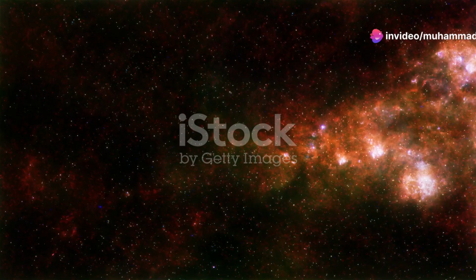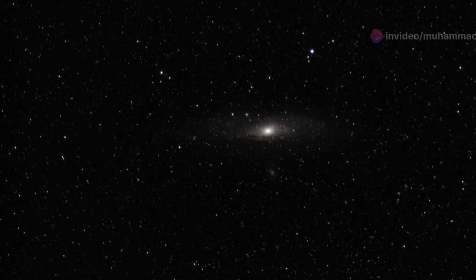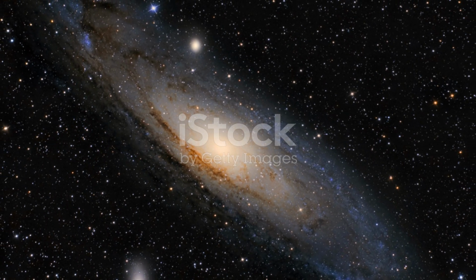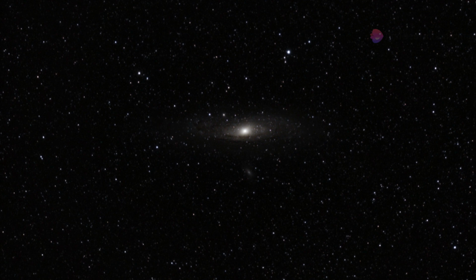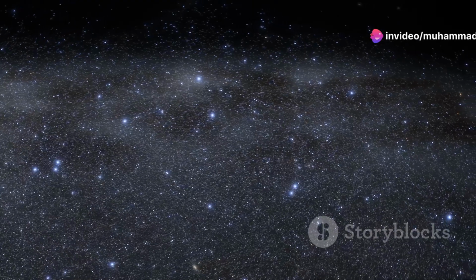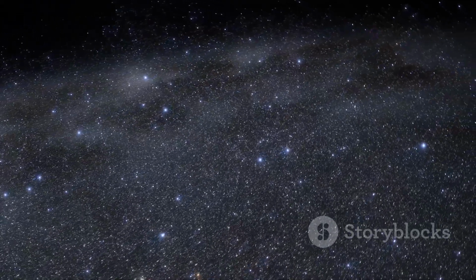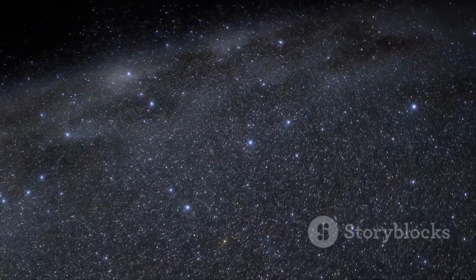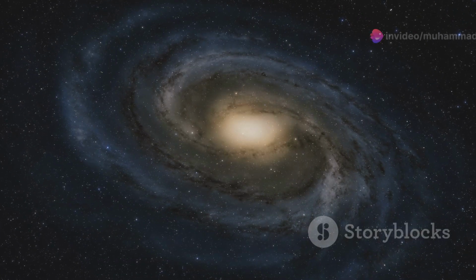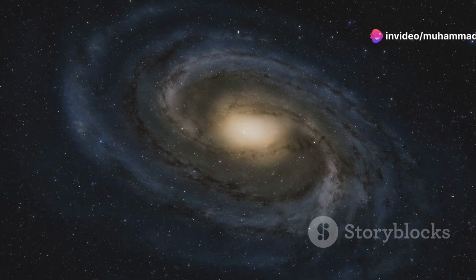In stark contrast to the diminutive Canis Major Dwarf, the Andromeda Galaxy reigns supreme as a galactic giant. Also known as M31, Andromeda is a majestic spiral galaxy, estimated to be over twice the size of our Milky Way. Located roughly 2.5 million light-years away, it is the most distant object visible to the naked eye, appearing as a faint, fuzzy patch in the night sky. Through telescopes, Andromeda's spiral arms and central bulge resolve into a breathtaking spectacle of starlight.